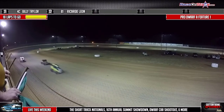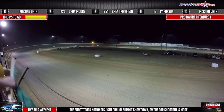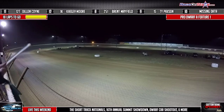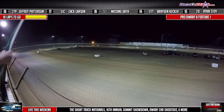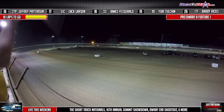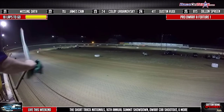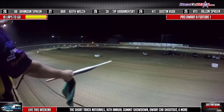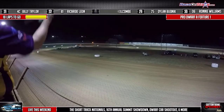Laps remaining as we have 12 laps complete here in the Pro Division. Dustin Rude on the point in the 41T, followed by Chance Hull in the 121. Cole McEwen, car number 58. Dylan Budnick, Brandon Spreen, Dylan Spreen, Coy Moore, Brent Mayfield, Ty Paxson. The rest of the pack gathers in behind them as we get set to roll them around. Texas two-step restart coming up. We're showing them one this time by. Showing them one as they make their way by.